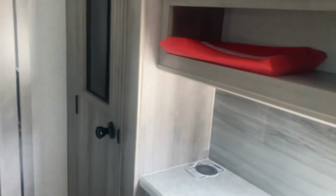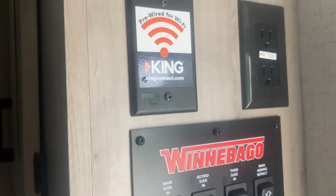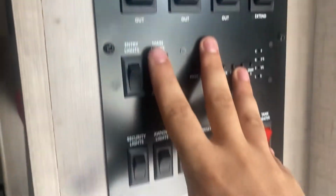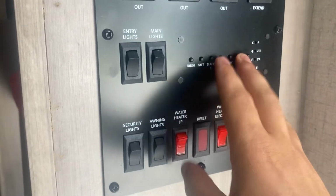You also obviously have the solar. It is pre-wired for a Wi-Fi signal booster from King. I don't even have that. I just use my cell phone or whatever the camp offers, but it's cool that it's pre-wired for that. Awning, all electric, everything's set up here. You don't have any manual stuff here that you have to deal with.